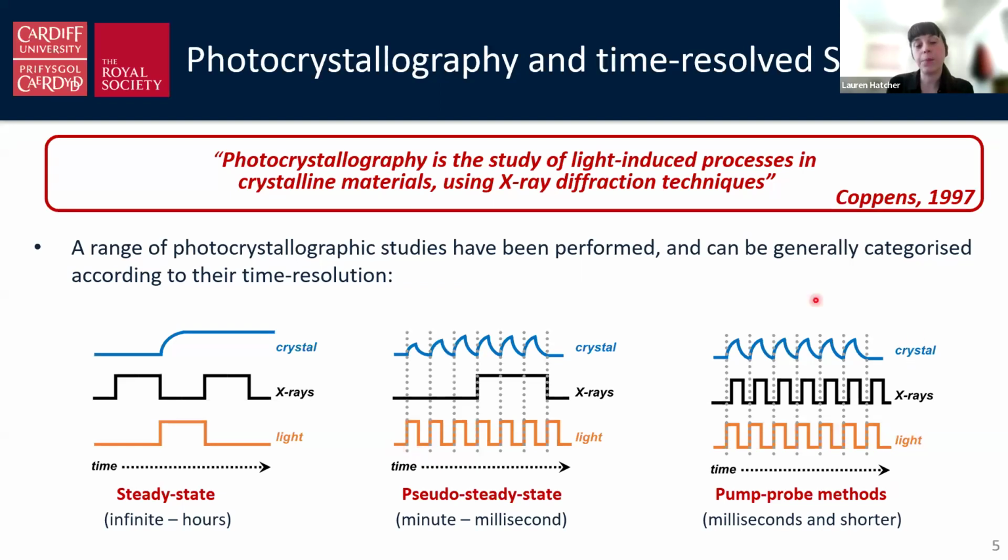And then you have fully pump probe methods, where essentially you have a pulsed light source, so usually a pulsed laser, and you synchronize that with some kind of pulsed X-ray source or gated detector. We'll talk a bit more about that in a second. And essentially you can then vary this time delay between the light pump and the X-ray probe to be able to probe your excited state at various points in the decay process.